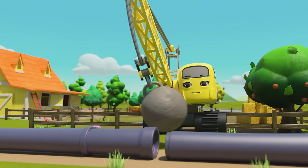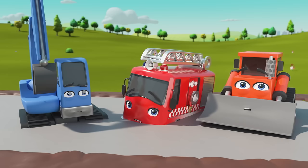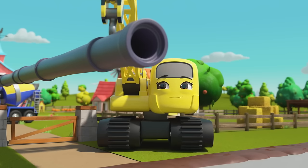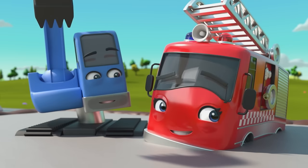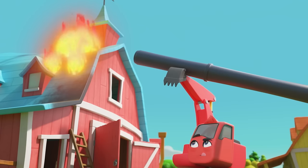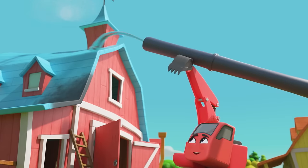Wow, they're going to use all those pipes to form one long pipe. Then they're going to point it at the barn. And then go, Ashley! The water is travelling all the way down the pipe. There! The fire is put out.